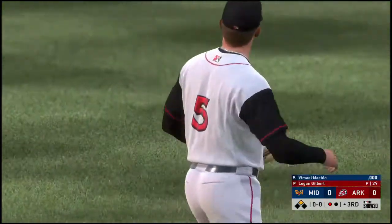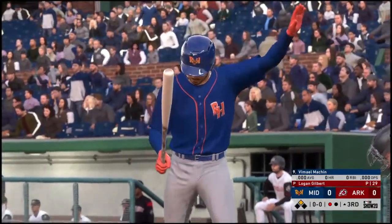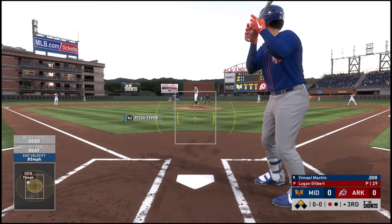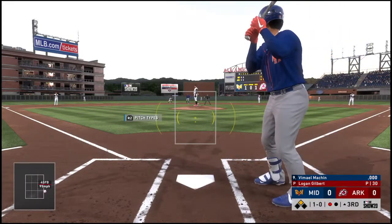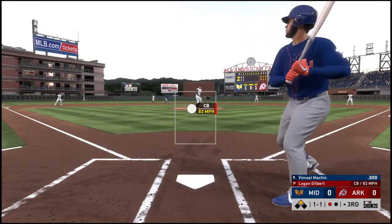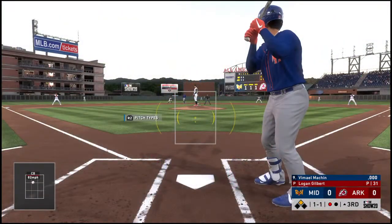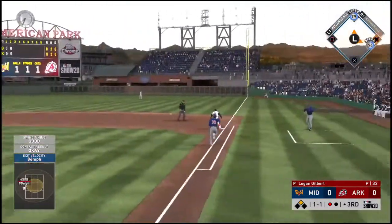Batting ninth, the second baseman, Vimael Machin. Digging in now, Vimael Machin. He'll get to take his first cuts here. He's set, and the pitch. A fastball close, but ultimately ruled a ball. 1-0. A ball and a strike. A 1-1. Got him to reach for it there as this is grounded to short, and there are two away now.